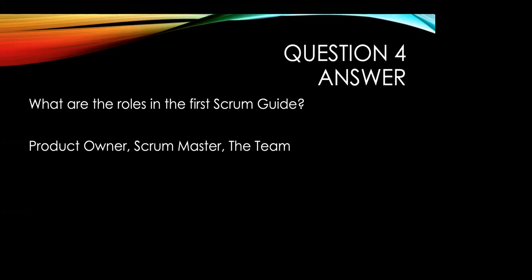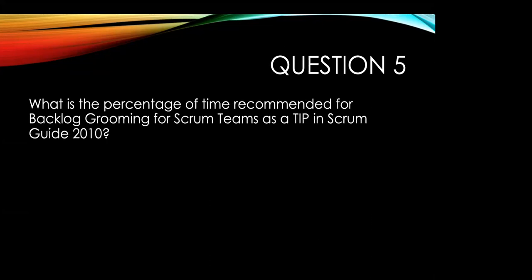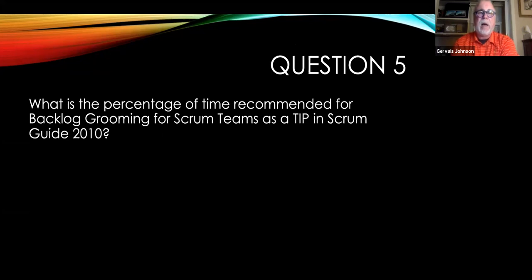Wow. All right, next. What is the percentage of time recommended for the team for sprint backlog grooming? Now, remember, we don't say grooming anymore, but it came out of the Scrum Guide 2010. It's a tip. So what's the percentage of time recommended for backlog grooming for a Scrum team? It was a tip in the first Scrum Guide.